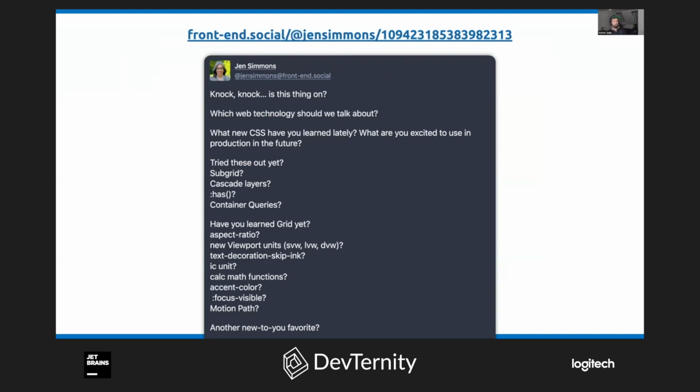So Jen Simmons from Apple just recently tweeted something like that. So Subgrid has container queries, aspect ratio, viewport units, the ic unit, accent color, focus-visible, motion path. There's a lot of stuff happening in parallel, and browsers are catching up incredibly quickly here right now. So this is the platform part.